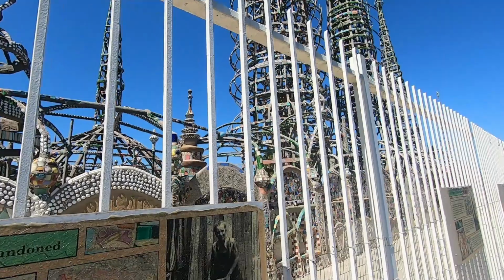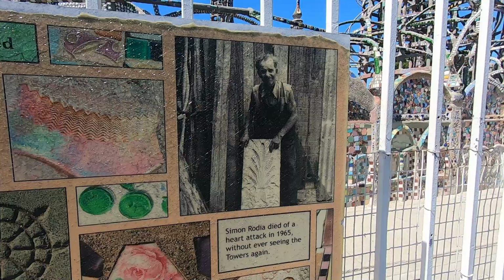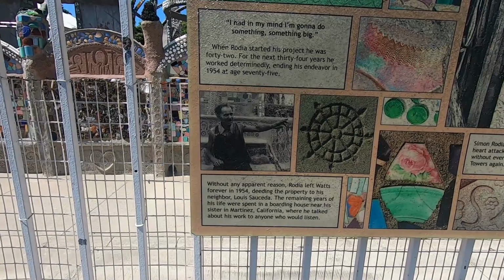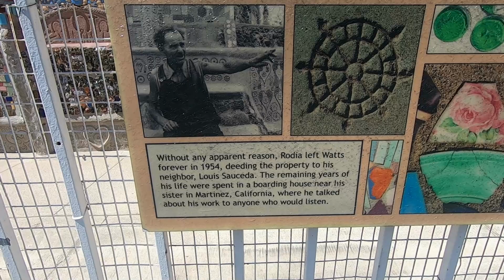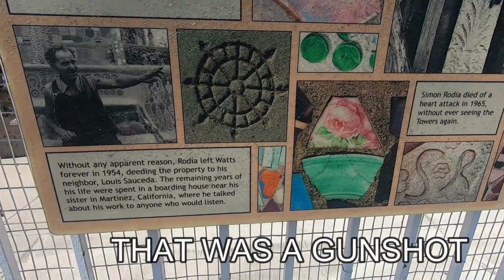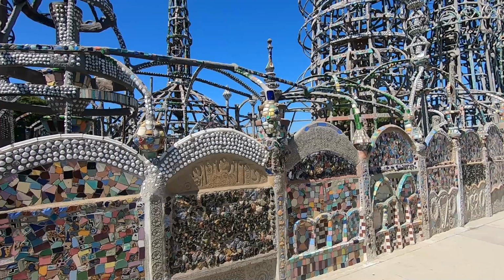And there he is right there, the guy that built these. It says that for no apparent reason, he left Watts forever in 1954 and gave the property to his neighbor. The remaining years of his life were spent in a boarding house with his sister in Martinez, California, where he talked about his work to anyone who would listen, but he died of a heart attack at 65, never seeing the towers again. These things are really something, man. This is really, really something.